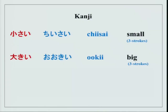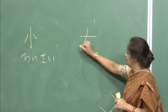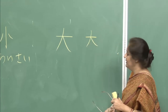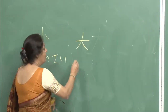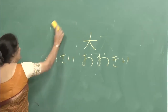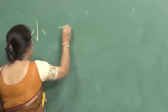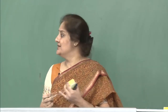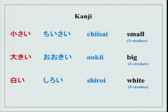Then we have oki. A straight line over here, ichi you have done, and you have also done hito. So, an easy way of remembering oki would be like this, hito, and you cut it. Once again for you, from this side I will make it, hai, ichi, and like this, oki, o-ki-i, oki. So, please remember two of these simple characters over here. Oki is also a three stroke character. So, you have chisai, oki. You look at this character anytime, even without the hiragana, you will understand that this means small and the second one means big. Then we have a third one over here, which is shiroi.